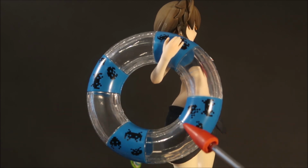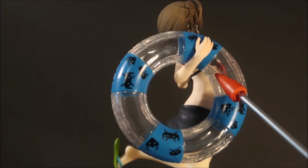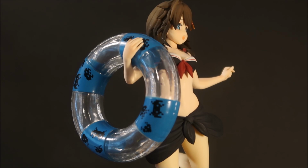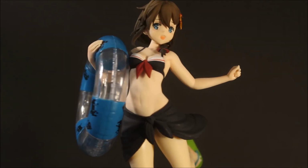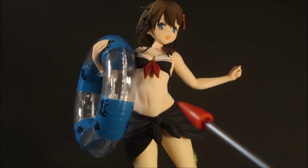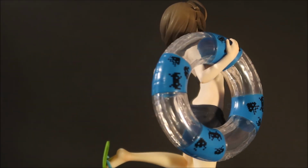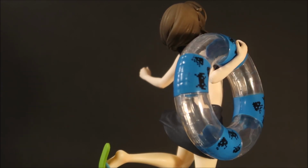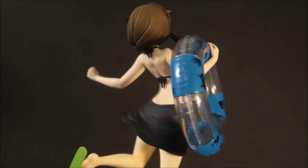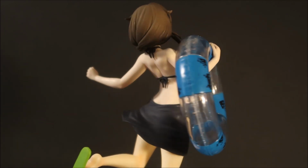I see something here with the clear stuff. There's some blue paint rubbed off here. There's some stuff rubbed off here. I don't know if that's from the previous owner or not. There's a seam line around the tube, but there really is supposed to be a seam line there, and then they got these little folds here. It looks very realistic. It looks like a real inner tube. Very nice. You could pretty much display it any way you want, and you can also take it off.